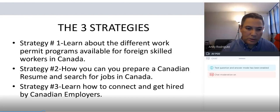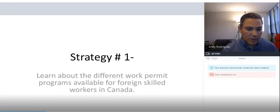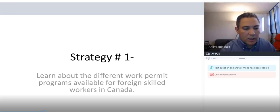So let's continue just to visit the first strategy. One of the main reasons that I see a lot of people failing in getting a work permit or coming to Canada as a foreign worker is they do not understand the different work permit programs available for foreign skilled workers in Canada. They just show up, saying I want a job, something like that, but they don't understand. So the first thing you need to do is to understand the different programs available from the provincial to the federal level. What choices you have as a foreign worker and what are the main requirements that you need?